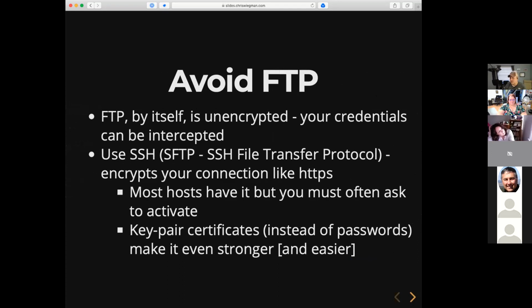It transmits your password and username and all your information just in plain, unencrypted text over the network. So if you're not on a VPN and you're on an open Wi-Fi and this is intercepted, now somebody knows how to get into your server.